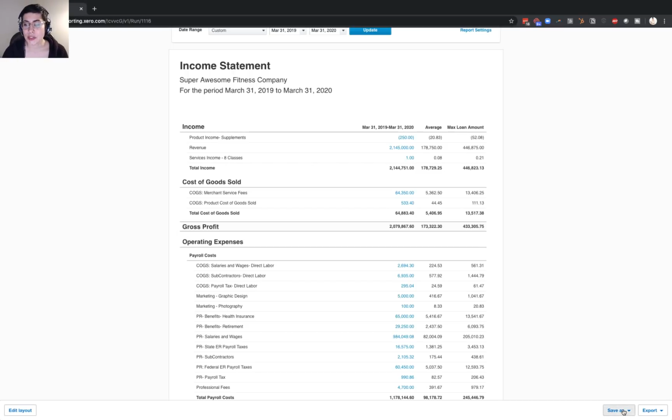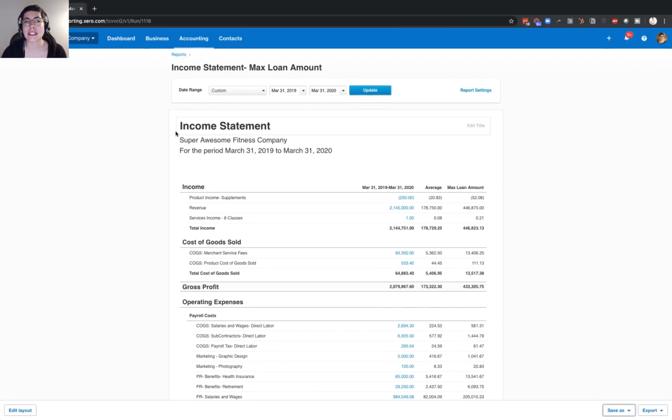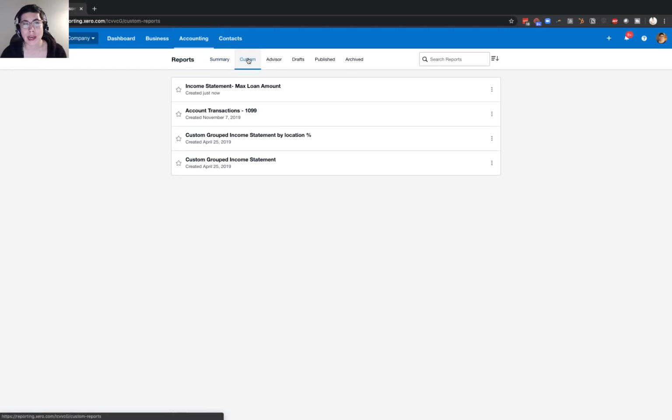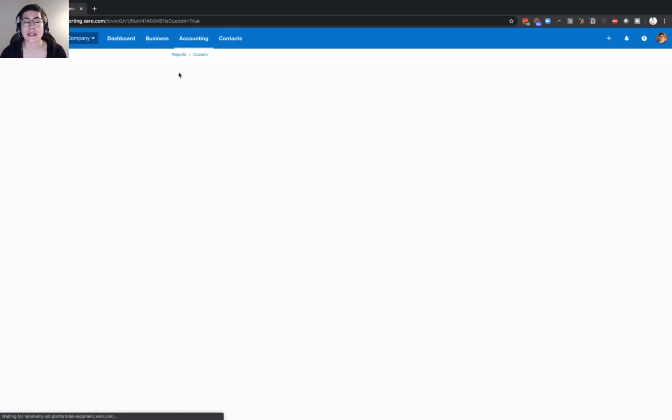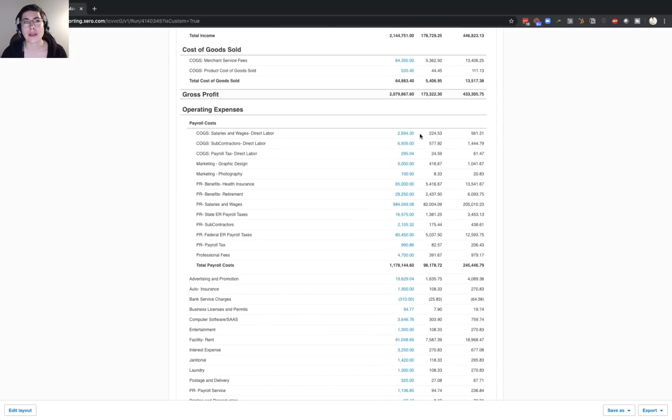And the last thing to do when you're done is save this as a custom report. I'm going to name it income statement, max loan amount. And I'll click Save. Should I ever need to find this again, I would go back into accounting and then into reports, which is where I found this report to begin with. I'll go over to custom at the top, and then I can find my max loan amount here by just clicking in. And if I want to star this report, that'll show up on my list of reports within Xero. And then you can also go back and filter the dates to be a different date should you change the loan origination date. But this should give you a really easy way to calculate that max loan.